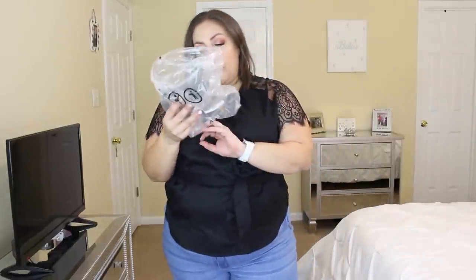Again, you could kind of totally blouse this out. You could totally wear it without the belt. This one I'm not sure about. I feel like, again, it's that silkier polyester type material. It's not stretchy. This one was a 3X. I mean, I feel like it fits okay. I'm just not sure about it.